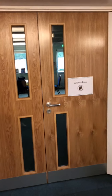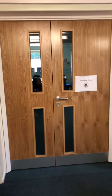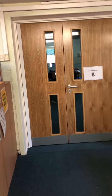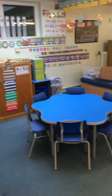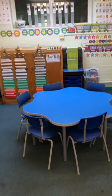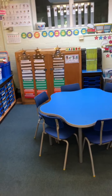Now over here we have our sunshine room, and unfortunately, we're not going to be using it very much at the moment. Mrs. Richmond's going to be working in here a lot when she's doing some of her learning mentor work. But normally that's a space that we might go in to do ICT work, we might go to do some games, and hopefully we'll be able to use that room again really soon. And as we come further down, we've got a little shared area here that one class will be using, so that they've got an area outside of the classroom. So that will be class 1 or class 2's area, and the other class will be using the rainbow room to do some of their learning.